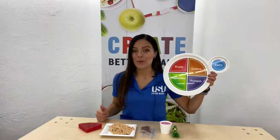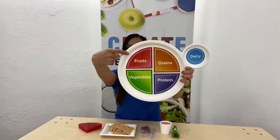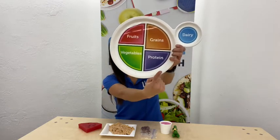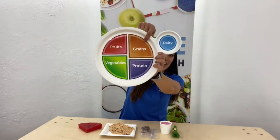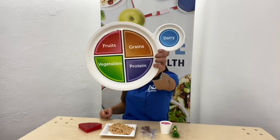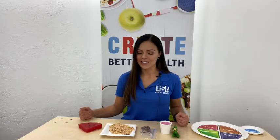Let's review a few of these food groups quickly. First, we have the fruits group. Can you think of a fruit that would belong in this group? We also have vegetables, this green group. Protein is our purple group, and grain is our brown group. Up in the corner, we have our blue dairy group. I have a few foods sitting before me here. Let's see if you can help me guess where these foods belong on my plate.